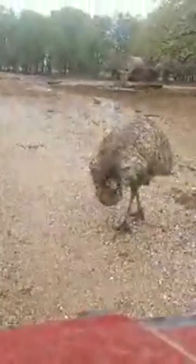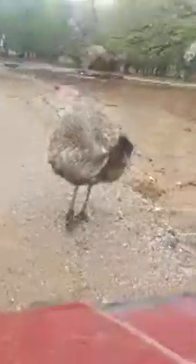So this little fluffy boy is Ernie, and he is our emu. Fun fact about the emu is that these guys are native to Australia and they cannot walk backwards. They can only move forwards because of the way that their legs are shaped.